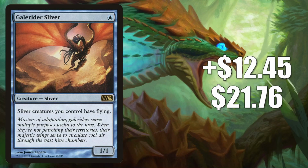Number 6 is Galerider Sliver. This goes up $12.45 to $21.76. That's a 134% increase. Everything I said about Siphon Sliver applies here. Additionally, this appears in Modern and Legacy Sliver decks too, though.